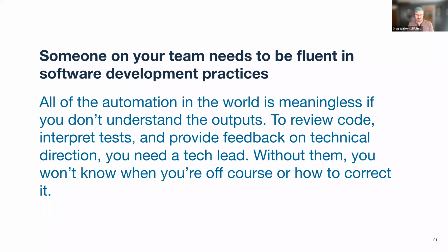Your tech lead role can be a state employee. That's the ideal situation. But we have absolutely seen people be successful with contractors in that role. The only note I would make is that if they are a contractor, they need to be separate from the contractor that's actually building the product. That's just to avoid conflict of interest.